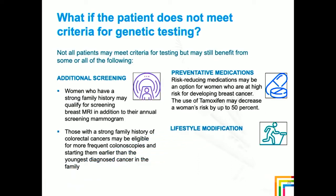And we'll also advocate for an MRI, breast MRIs. We talk about preventative medications. Some women can take tamoxifen, which will reduce the risk for developing breast cancer. And of course, we will get you connected with diet, exercise, smoking cessation, alcohol elimination, all of those things that you can actually have some control over.